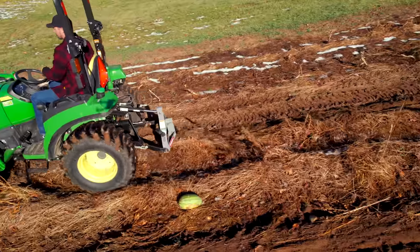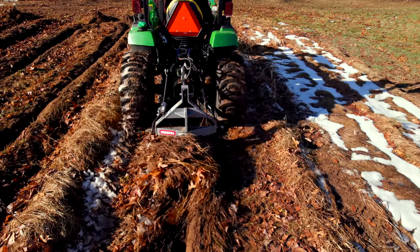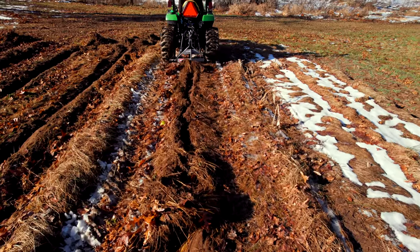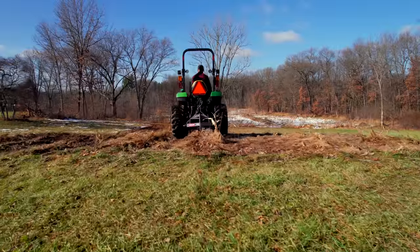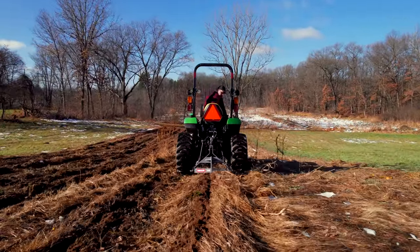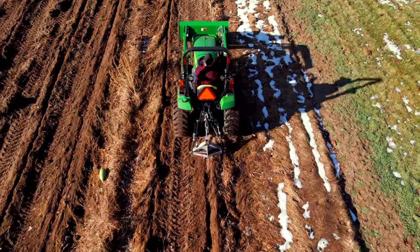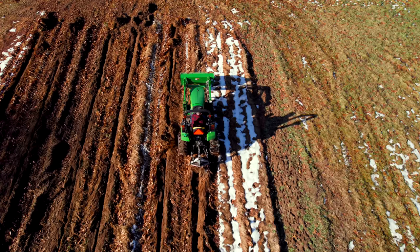Now, something I found interesting is that right near the end, this top hose on our hydraulic top link completely loosened up. And I don't know if that was just a coincidence or if it was because of the stress and strain that an attachment like this can put on a hydraulic top link, for example, or even the three-point hitch. If anybody else has input on that, I'd be curious to know. But you are putting a lot of force up here.